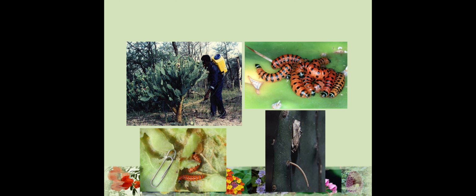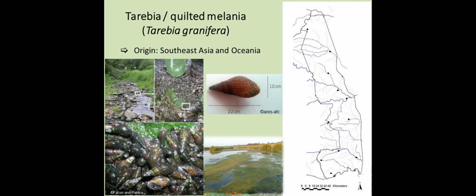Some animals. I'm just going to show some pictures of what we have and what we're dealing with. Myna, many of you have seen Myna. We have now found them throughout most of the camps in the park, although we have been doing some management, but still they are there. The Tarebia snail, the map doesn't have any dots on because all the waterways probably will have dots. It's widely spread, and it forms extremely high densities in areas, and of course with high eutrophication and algae forming, we get even better habitat for them.